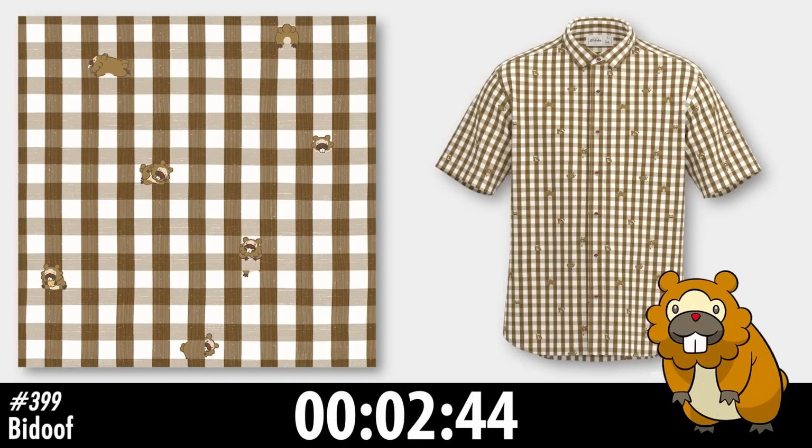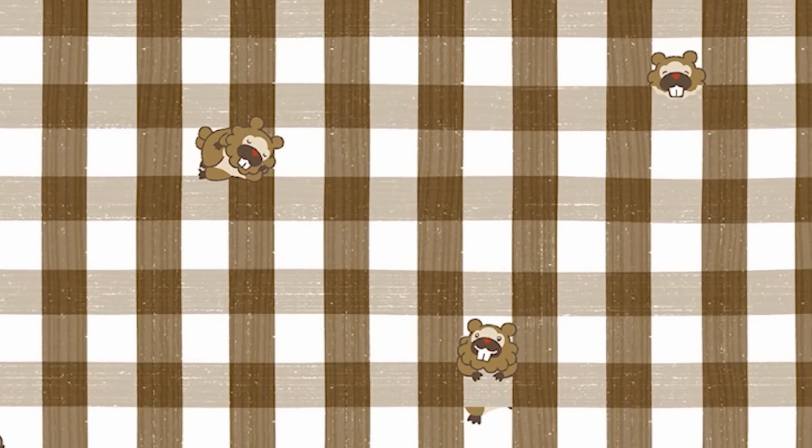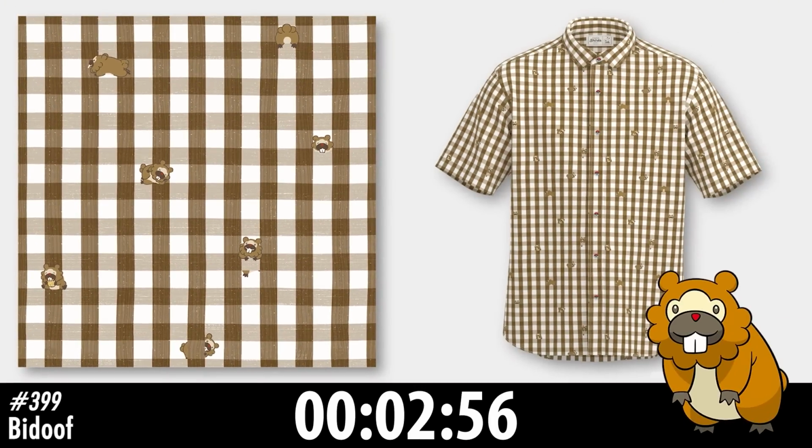Doof. The buffalo plaid checker pattern is also wood. Look at the detail. It's wood because Bidoof is a mountain beaver. It's so fun. They did such a great job here. The wood texture. How do they get that much detail on fabric? I guess that's why they're so expensive.